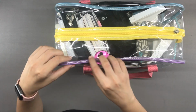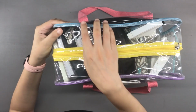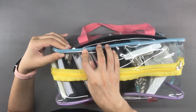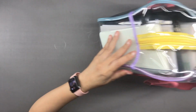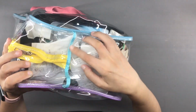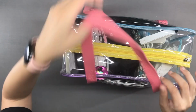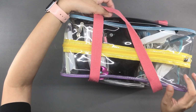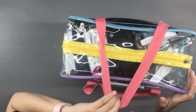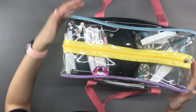The zipper is yellow, the piping on one side is a purple color, the piping on the other side is a light blue, and there is a purple piping over here, and on the opposite side is a mint color, although I think it's meant to be blue, but it looks mint to my eyes. And the straps are pink. And the depth of the bag is just right because, as you can see, I have my things arranged inside in an upright orientation, and they all fit that way.